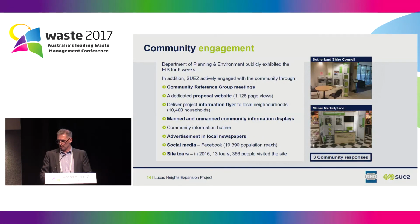The community engagement process was quite detailed: a number of community reference group meetings, a dedicated website, social media, information flyers, everything that one should do was done thoroughly, and even site tours for the local people. There were 13 site tours and 366 people visited the site. People had lived nearby for years and never knew what was going on there.